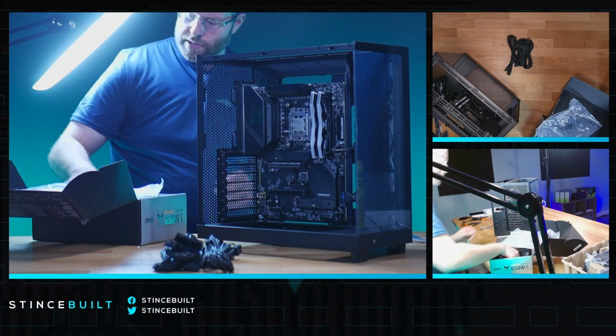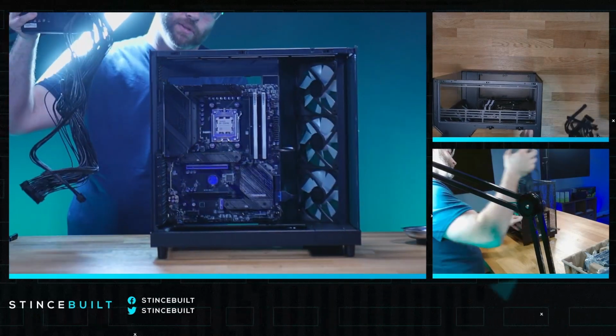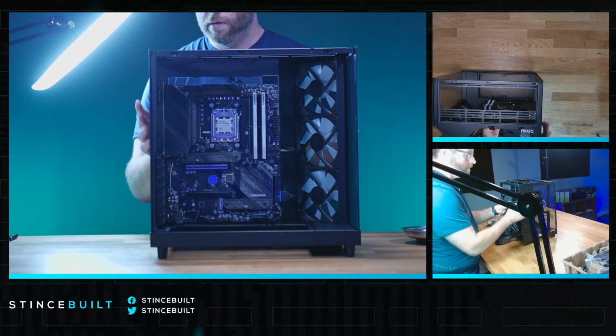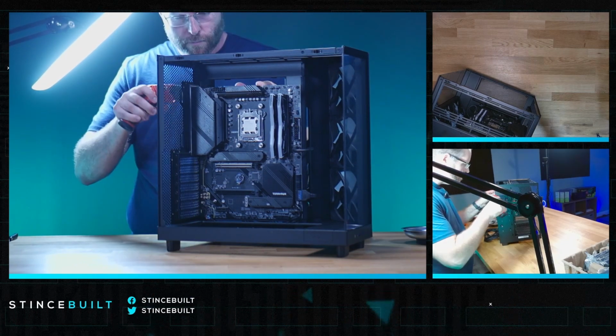Get our power supply out. There we go. That's all of our power cables. Beautiful, nice braided cable design. Let me get this in here. Crazy how good this power supply works in this case. Absolutely killer. All right, load torque.